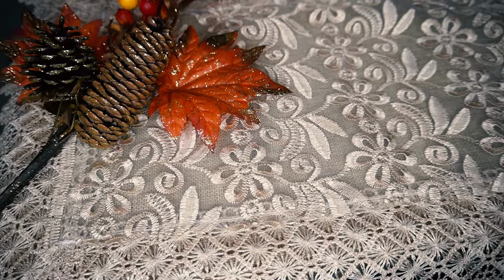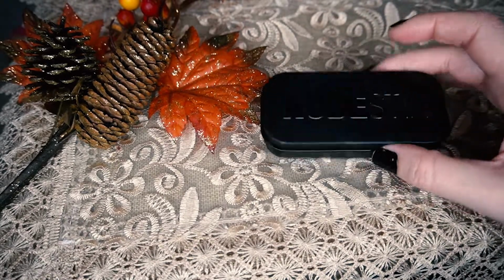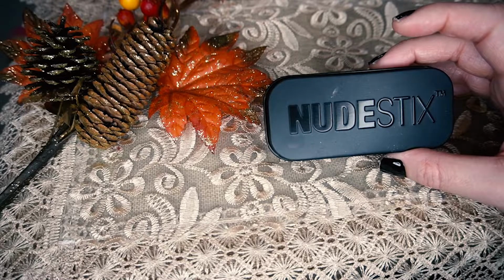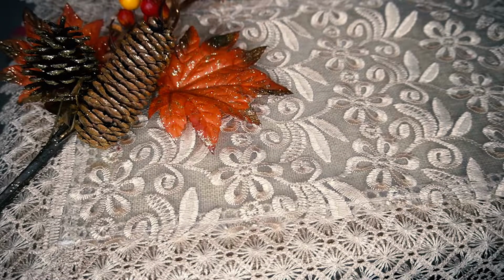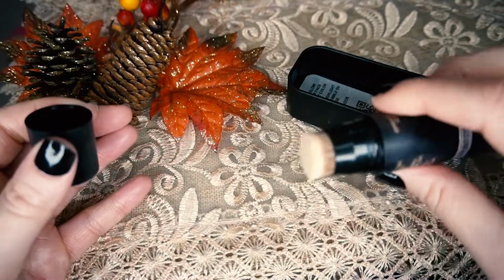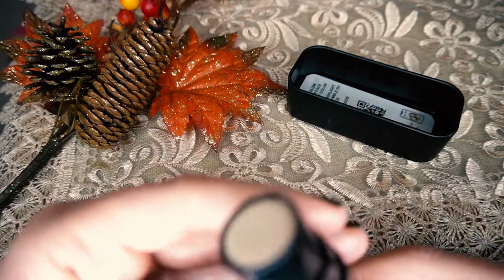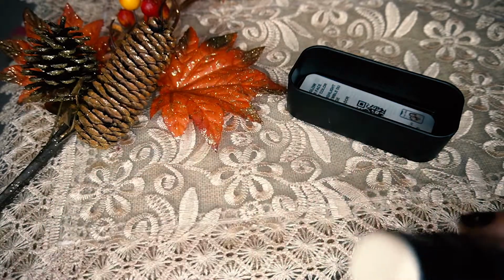All right, what's next? Oh God, nude sticks. I hated this. I got this during 21 Days of Beauty. Another good example of something I just happened to buy because it was 21 Days of Beauty for no other reason. So one side I think is a brush. Yeah, so this is the brush, and then this is the illuminator, and I think I also bought a blush.